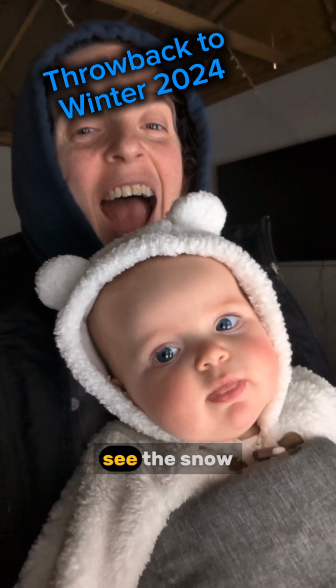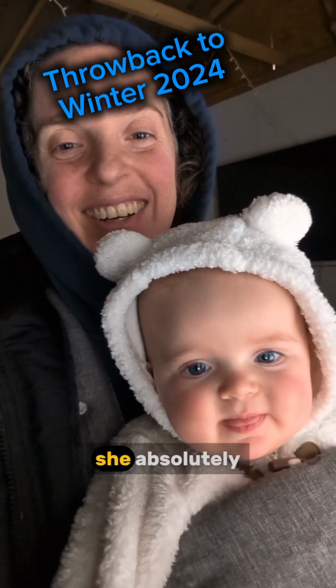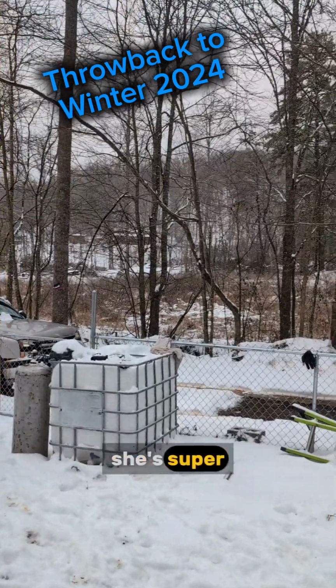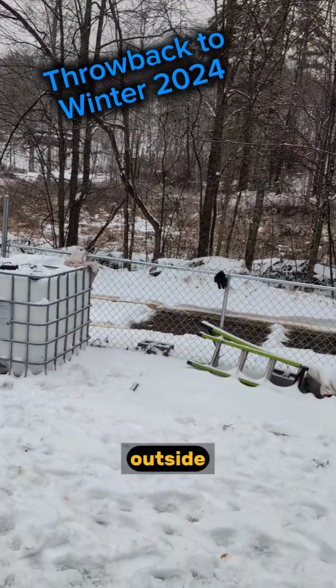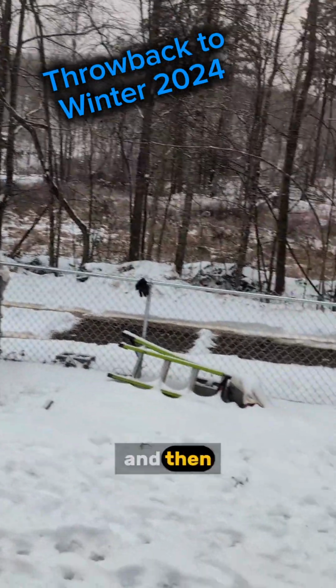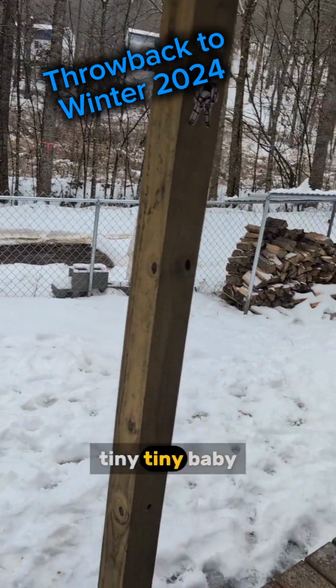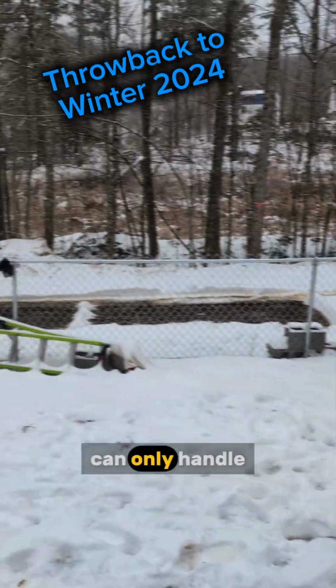We're going to go see the snow. She absolutely loves being outside. So she's super bundled up. We took her outside, kept her out there for maybe 10 minutes, and then we bring her back in because, you know, when you're a tiny baby, you can only handle limits for so long.